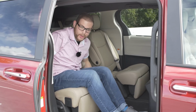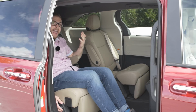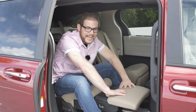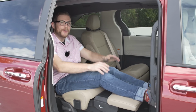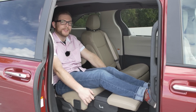I can also recline this as well. I have this lever here, so I can recline it as well. And for even further comfort, look at this. I can put up this little footrest here, and then this extends out. And now look, I can put my feet up and relax. This is so comfortable. I can get chauffeured around by my parents. This is a really cool feature that I absolutely love.